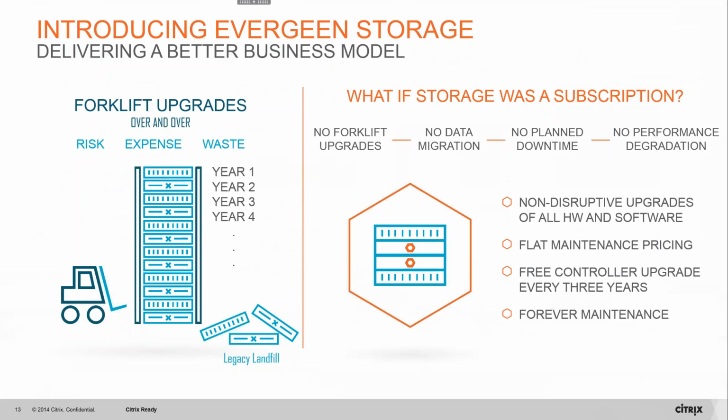Pure chose to tackle this really differently with an Evergreen Storage model, which is much more of a subscription model. As long as you've purchased and continued to pay for our flat and fair maintenance pricing, every 3 years we will upgrade your controllers for free. So what that means is 7 to 8 years, maybe even 10 years down the road, your quote-unquote 10-year-old Pure Storage flash system is really only as old as the last time you did an upgrade. And again, you're doing that all non-disruptively. So the TCO, from a maintenance, purchase, and support perspective, really is lower compared to a lot of our competitors. And it's just a different way of treating customers that I think our customers really appreciate.